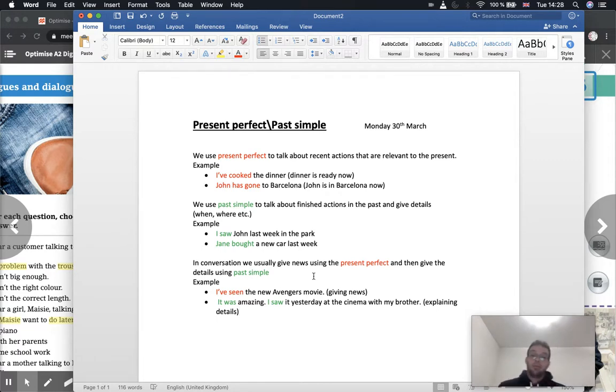Look at the example. So I see my friend and I say, "Hey, I've seen the new Avengers movie." I'm just telling him the news, just I've seen the movie. Don't say when, don't say any details. Just pure news. And then I continue using past simple. "It was amazing. I saw it yesterday at the cinema with my brother." So here I'm using past simple to explain the details. That's the typical way we would use it: you give the main news using present perfect and then explain the details using past simple.